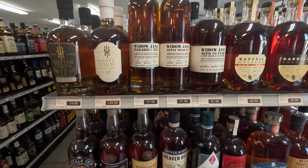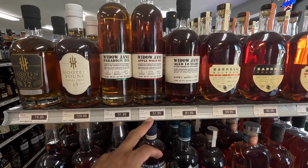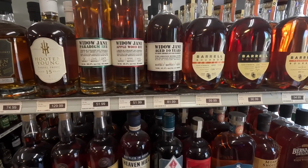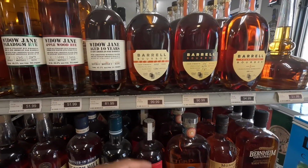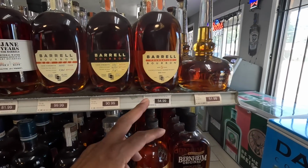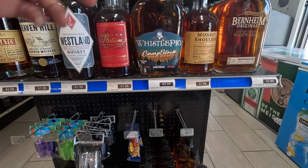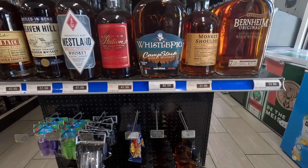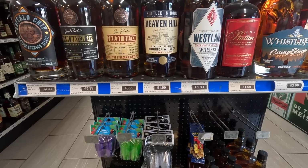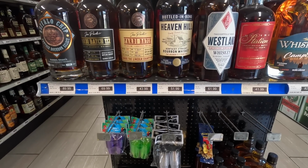Widow Jane. We have the rye and the Applewood rye and the 10-year, 51.89. The Burl, New York, 99. Cash Strength, 90. Foundation, 54. Whistle Pig, $82. Westland, Heaven Hill, bottled in bond. One of the best bourbons you can have on your shelf.